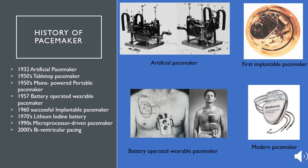In 1932, an American physiologist was interested in reviving the heart via intracardial injections, where stimulant drugs were being injected into the heart through a needle. However, he soon realized that it was not the drug that was restarting the heart, it was the needle as it punctured the cardiac wall. From there, he developed the artificial pacemaker, a device that produced electricity through a needle punctured into the heart.